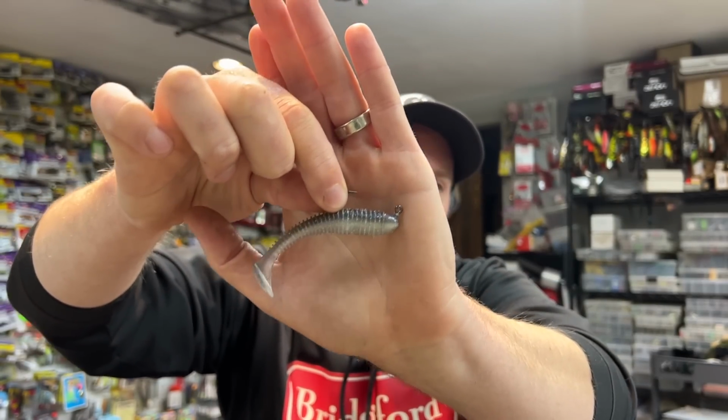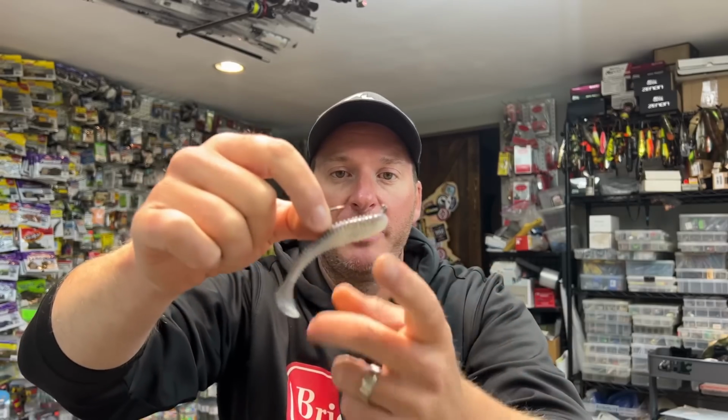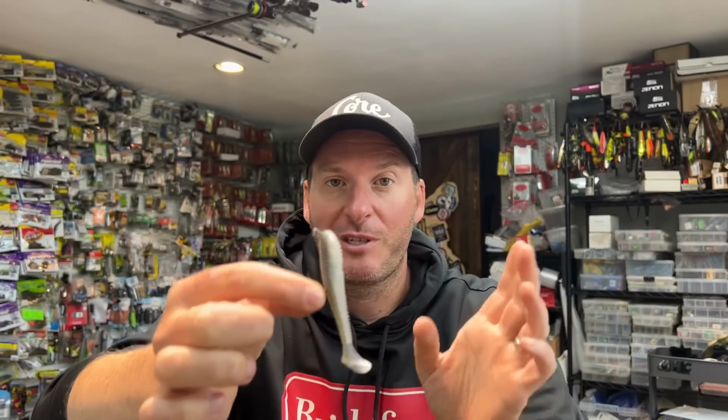I've got it rigged here on a 3/16 ounce 2/0 Core Tackle TUSH jig head, so it's an internally weighted head that's in the body. I really prefer that. I know I've developed the bait, but I really prefer it because it gives the bait a much more sleeker profile.